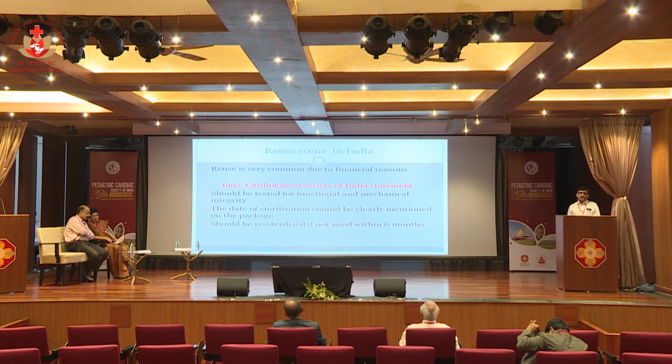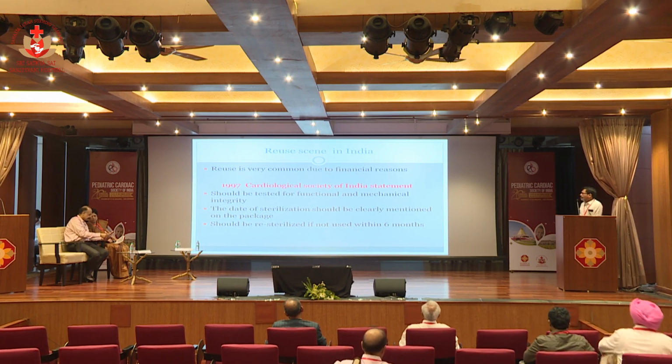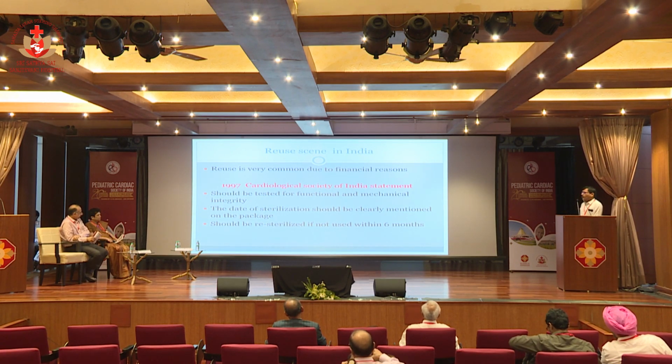Reuse is seen in India. It's very common because of financial reasons. The 1997 CSI statement says you can reuse, but it should be retested for functional and mechanical integrity. For sterilization, there should be a strict protocol, and anything which has been re-sterilized should be used within 6 months or re-sterilized again. So you follow a strict protocol.